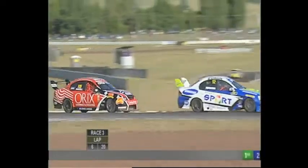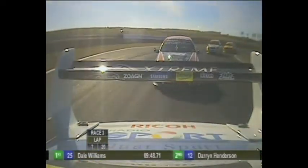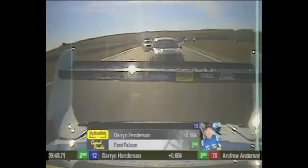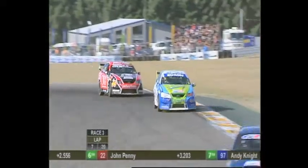Paul Manuel now on the tail of Darren Henderson, who's trying to hold on to that second spot. Well, Paul Manuel earned a reputation earlier in the season as the man who loved to win reverse grid races. He's actually for the wrong reasons. Quite high up on the charts. I tell you what, if he could pull off the win in this, that would be a first, a win in a Holden and in a Ford in the same season.